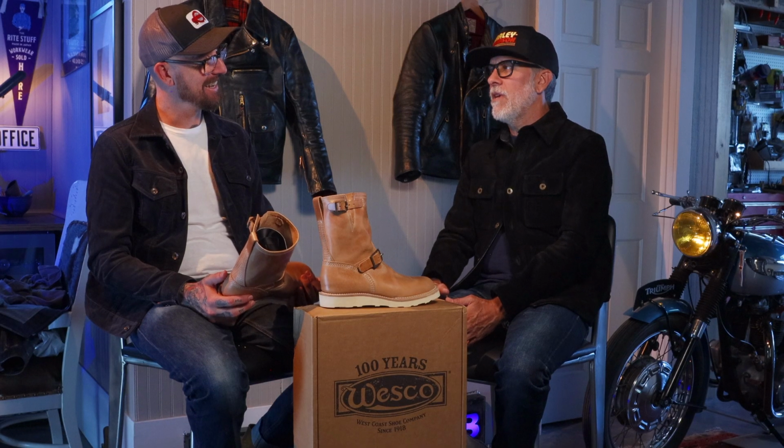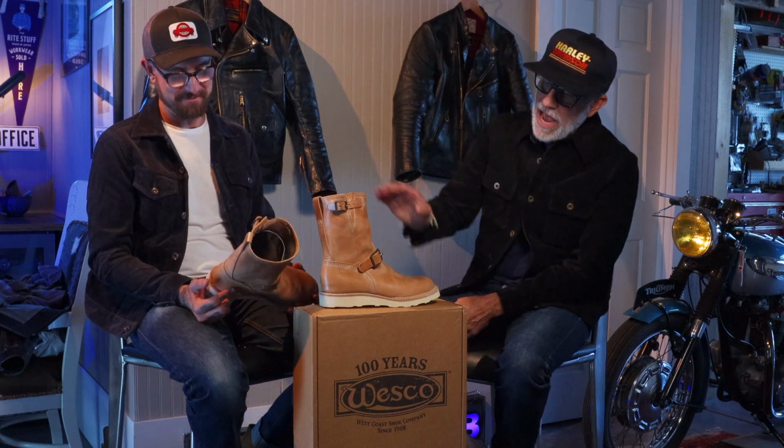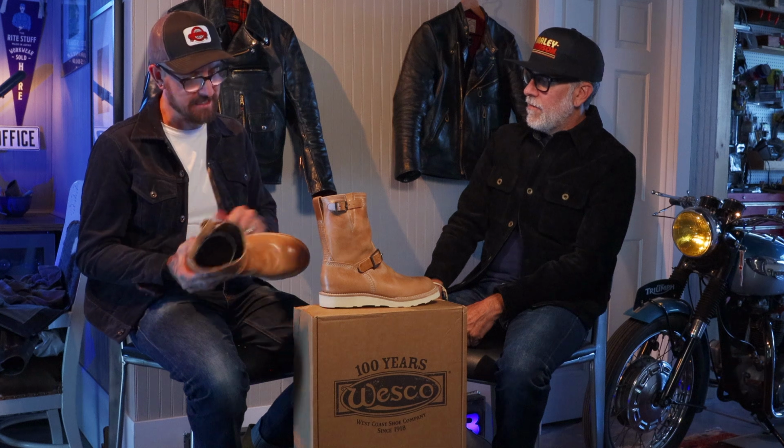It looks a little dorky. It can look a little dorky, but with the shorter stack, I think it's a little cooler. Yeah, totally. Especially as the shaft collapses down too. You know, it ends up even shorter, right? Absolutely, brother. This is really clean stitching too, man.